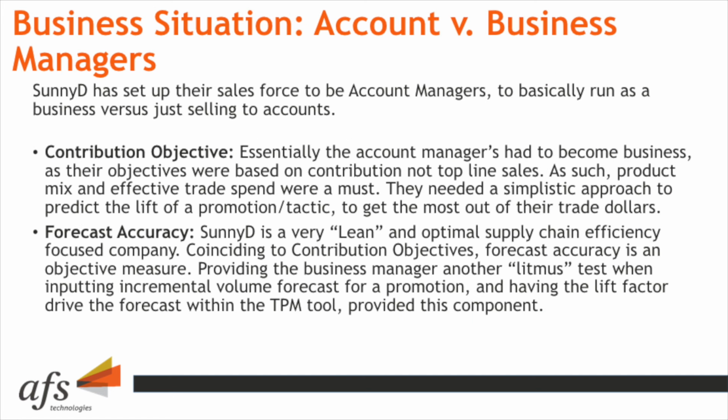So from here, the exercise that SunnyD went through was really to empower their sales force to be more of account managers, to basically run their piece of the company as a business, and needing to understand specific selling results to accounts, and being assigned a contribution objective. Essentially, the account managers' new business objectives are based upon contribution rather than top-line sales. And this goes back to the way Delight was founded as far as their lean management structure and really focused on profitability as we were owned by a private equity firm.